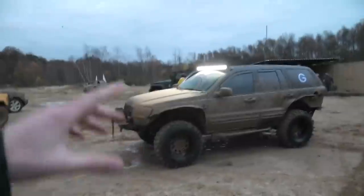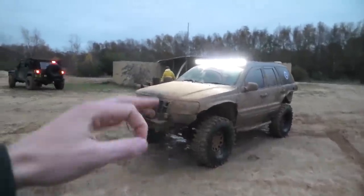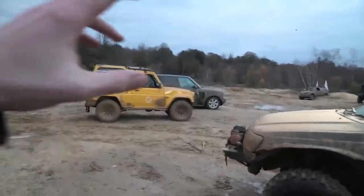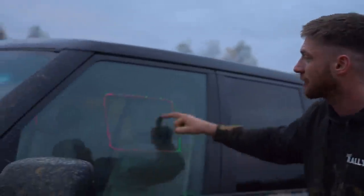Right now, daylight's running out. We did have three challenges, but we're going to have to just do two because there's only two cars alive. The plan is someone's going to drive, I'm going to be driving the Jeep, and then the passenger shoots paintballs at the other vehicles. We've got little windows here, and this is the firing line. When the paintballs go in there, you are dead.